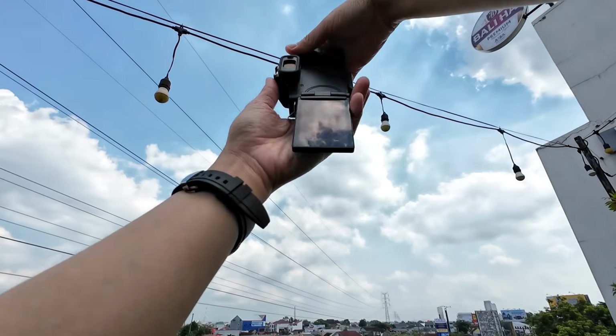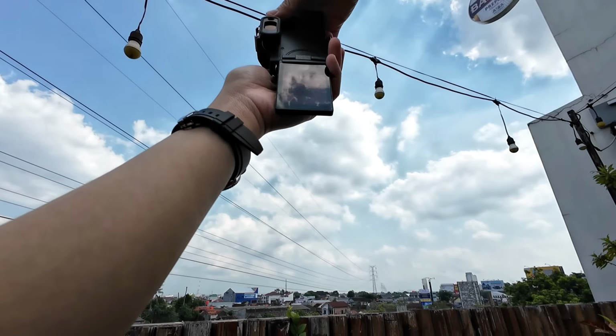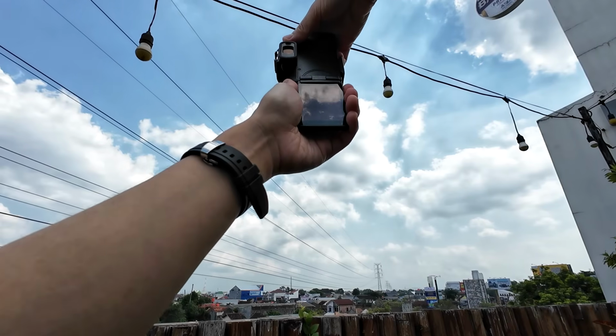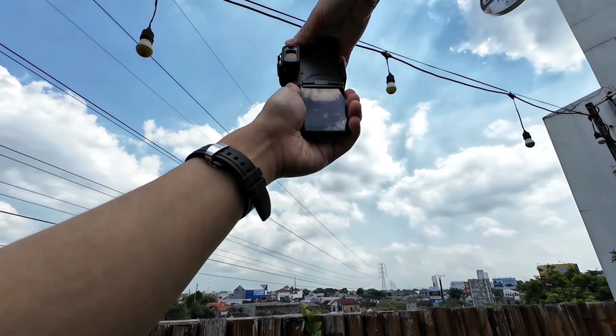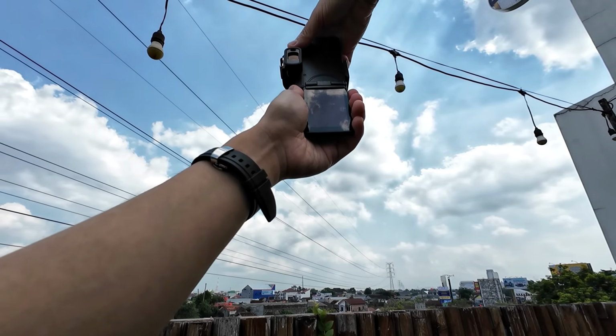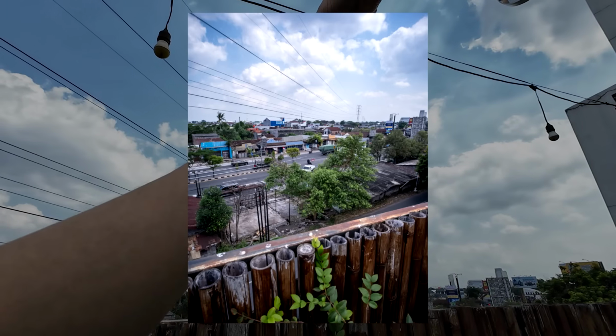But anyway, let's do manual focus first. I'm just going to focus to somewhere right there on the busy area of the road. And yep, this is the composition. Let's wait for some cool cars to pass by and capture the photo. Something like that. Beautiful, beautiful. That's what I'm thinking about.